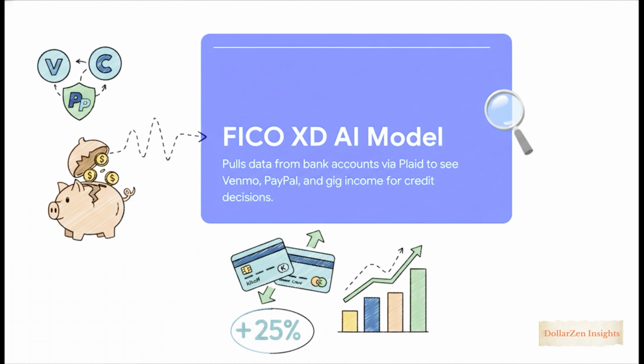The future of credit is here, and it's called the FICO XD model. It's rolling out in 2025, and it lets lenders securely look at your bank account activity through a service called Plaid. Now, Plaid is super secure. It's just a bridge that lets apps talk to your bank without ever sharing your login info. What this means is lenders can finally see your real cash flow, deposits from Venmo, PayPal, your side hustle, giving them a much better, more complete picture of your finances.